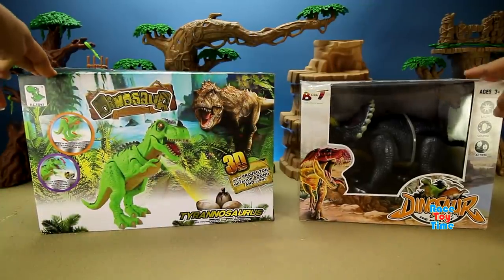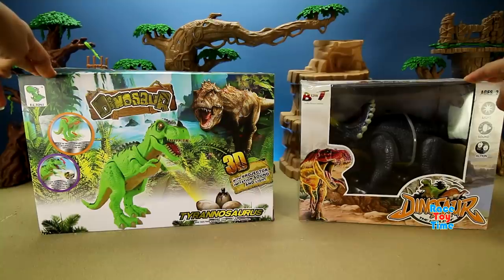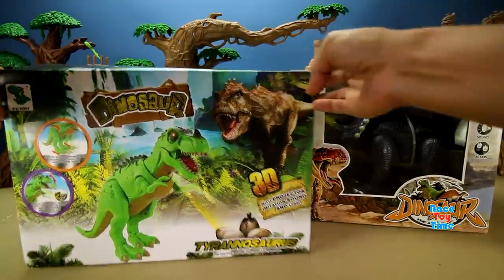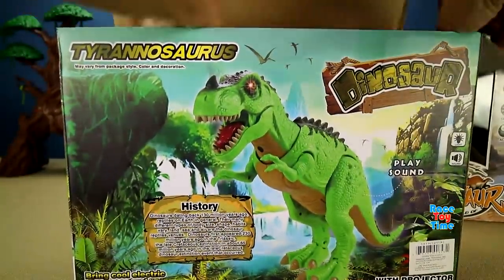Today I'm going to show you another toy dinosaurs. I have here a new T-Rex and Triceratops. First, let's check out the green T-Rex.